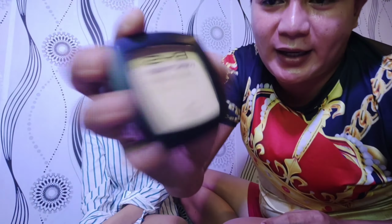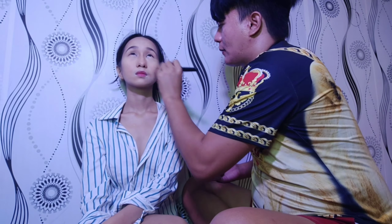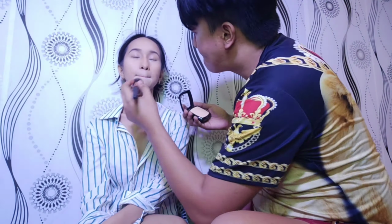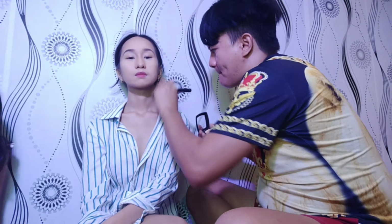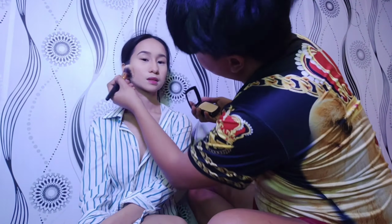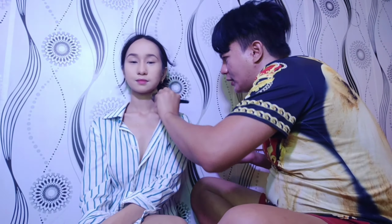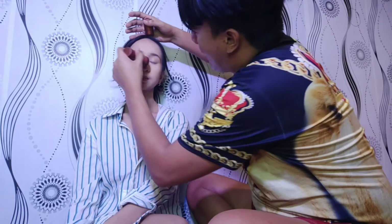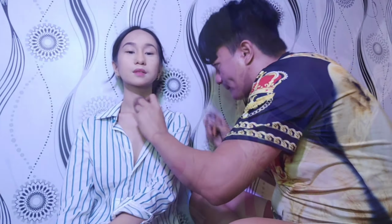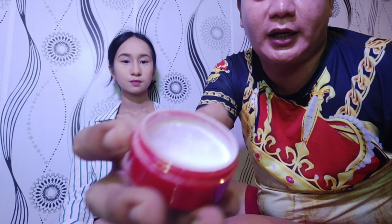Naman siya using the BYS compact powder. So let's do it. Next natin is magbe-bake tayo using this Says Lady Loose Powder Lightweight Translucent. Bale, ito siya. Ayan.